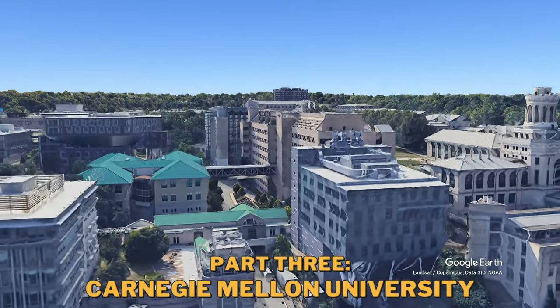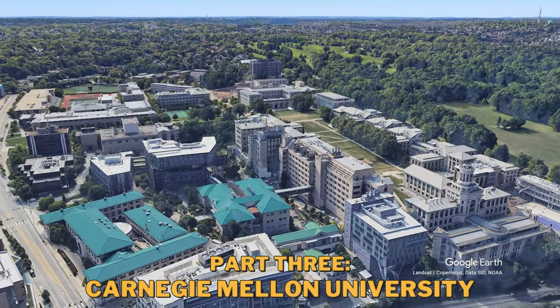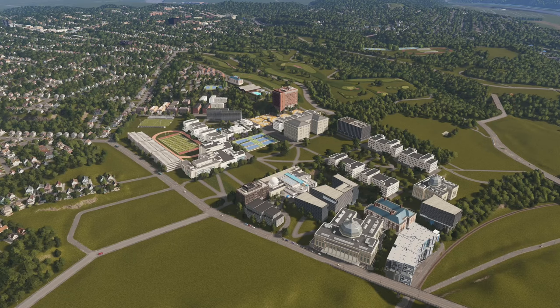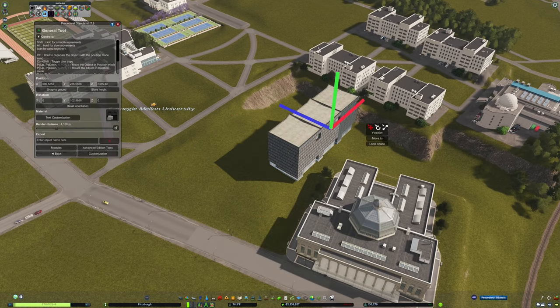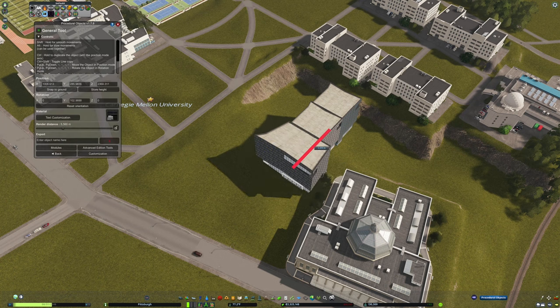Up next, we're going to be building Carnegie Mellon University. This university is known for its computer science and drama departments and is also considered one of the top universities in the country. With this campus build, I wanted to create a university as realistic and true to life as possible, while also keeping it fully functional as an in-game university campus.